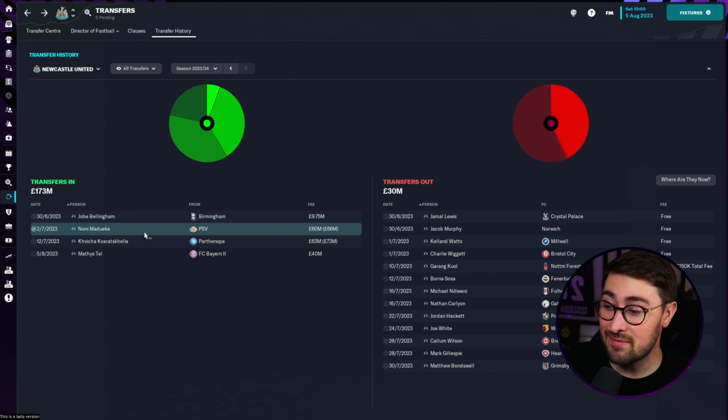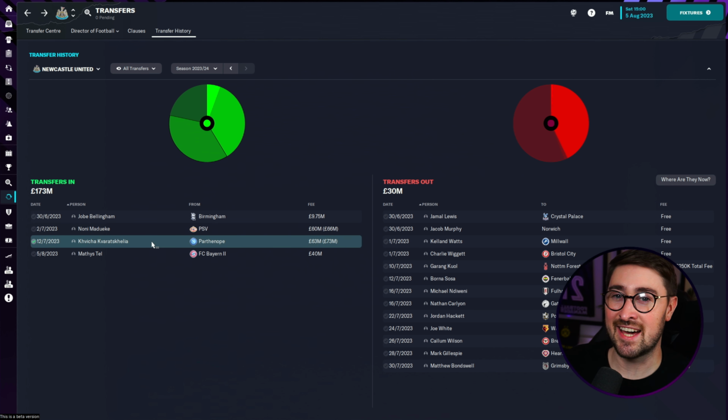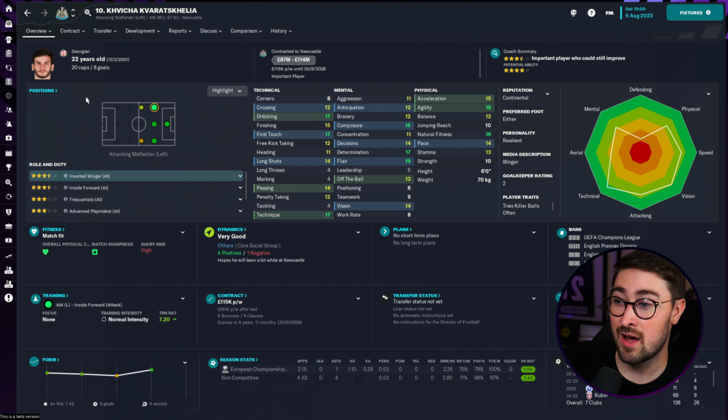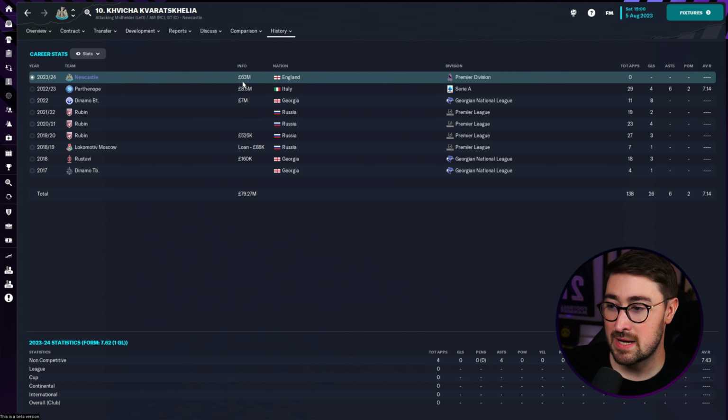If Madueke is the young English hope, let's go and get the other European young superstar in the making, right? Kvaratskhelia is a Newcastle player. I know that so many of you would have wanted me to have signed him, so I've gone and done it. Have a look at his profile. He's already a superstar, but he's also only 22 years old. We've spent big money on him: £63 million after one season at Napoli, or Parthenope, as we have to call them.